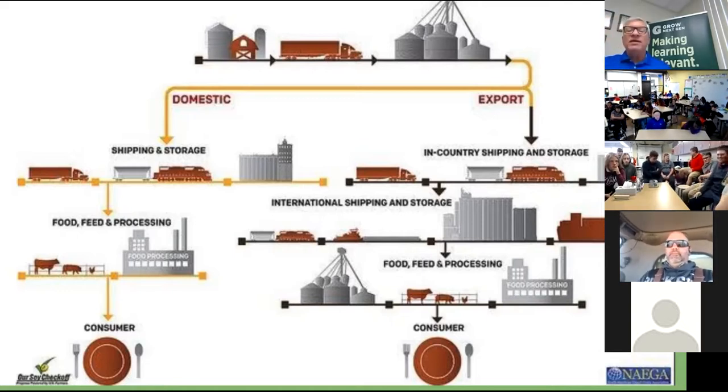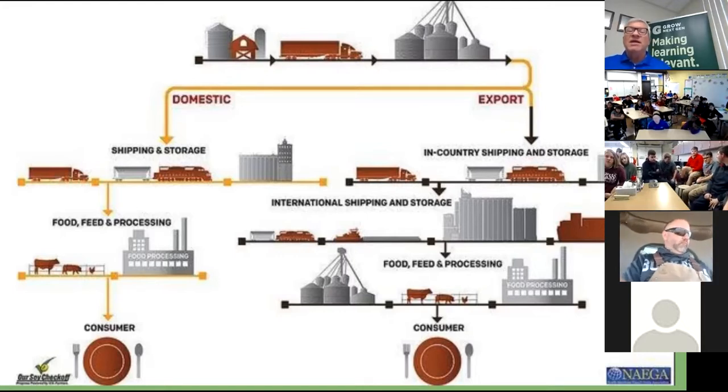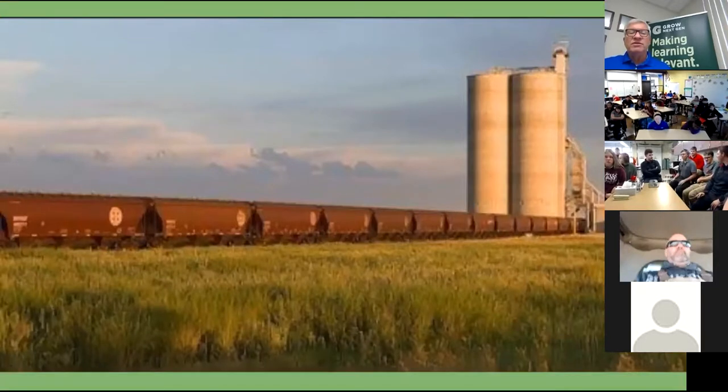In the export market, it's a little more complicated. So you go through the in-country shipping and storage. Some of the soybeans may actually be processed in the U.S., but a large percentage of them are shipped as whole soybeans off to the international market. So they may go to New Orleans or the West Coast or the East Coast and then be shipped to customers in other countries. So we can look at some pictures of some of the modes of transportation.